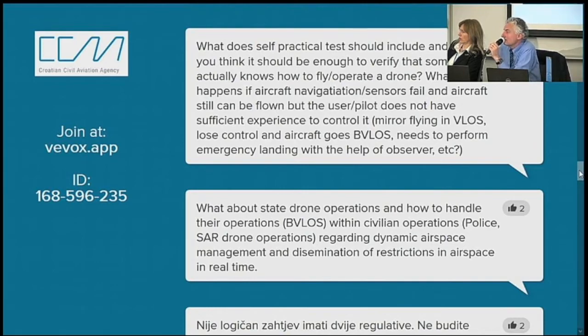What happens if aircraft navigation sensors fail and the aircraft still can be flown but the user pilot does not have sufficient experience to control it? Mirror flying in VLOS, loss control, and aircraft goes BVLOS. Needs to perform emergency landing with the help of observer, etc.